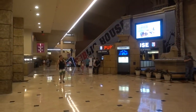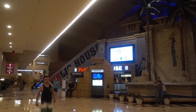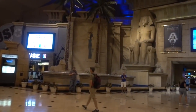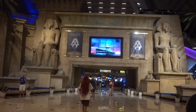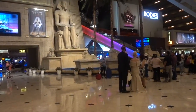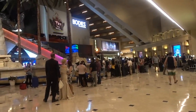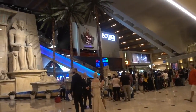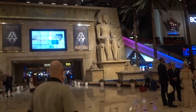Here we are in the Luxor's huge lobby area. You can still see some of the Egyptian theme, which was the original idea of the resort, although much of that theme has disappeared in recent years and other things have taken its place. This is quite the lobby.